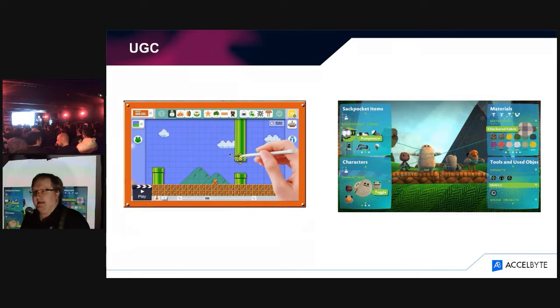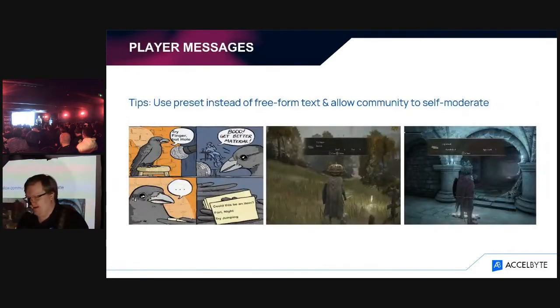So support for UGC and for mods has been proven time and again to be nothing but a boon for developers, and adds endless benefits. Things like boosting your SEO, all those wonderful buzzwords, adding more content, attracting new players. It's just great. We're also seeing more examples of player messaging.